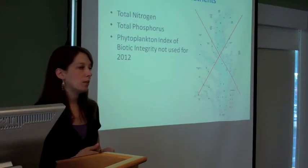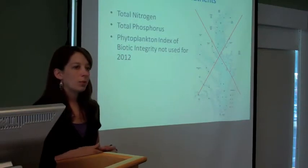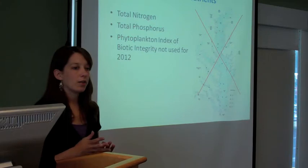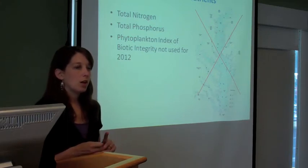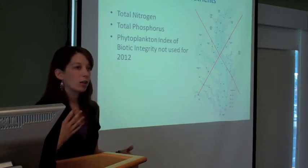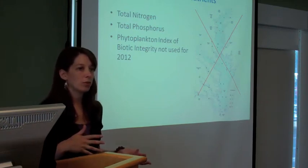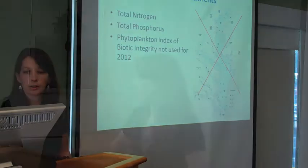One of the things that this does is make it match up a lot with our tributary report cards. Our tributary report cards don't include phytoplankton IBI, but instead have TN, TP, chlorophyll a, dissolved oxygen, and water clarity as the 5 water quality indicators. They're easy to measure, and a lot of the groups are already measuring that. And so in this way, the Chesapeake Bay report card would be more similar to the tributary report cards. I want to mention that the TN and TP data is from the Bay Program water quality station sites out of the database.